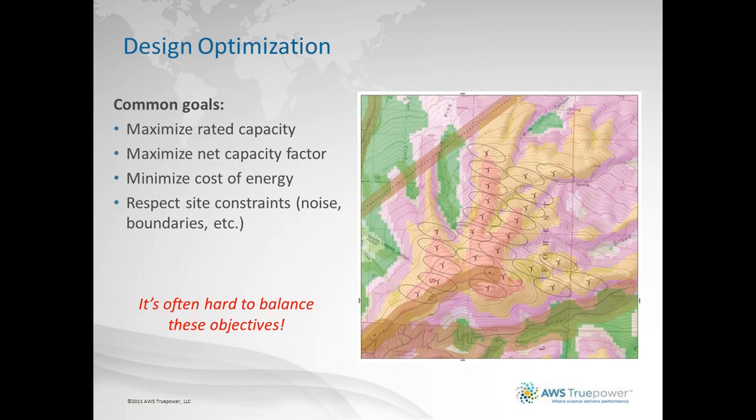As part of the design process, you need to consider a number of often competing goals, and it's sometimes very difficult to find a good balance, and different developers will have different priorities. One common goal is to maximize the rated capacity, which is basically the overall size of your investment and therefore the overall size of your potential cash flow. So you try to jam as many turbines into your land area as you can, but that runs up against another goal, which is to maximize the net capacity factor, which is the energy production per unit of rated capacity, and that's much more closely related to the cost of energy.